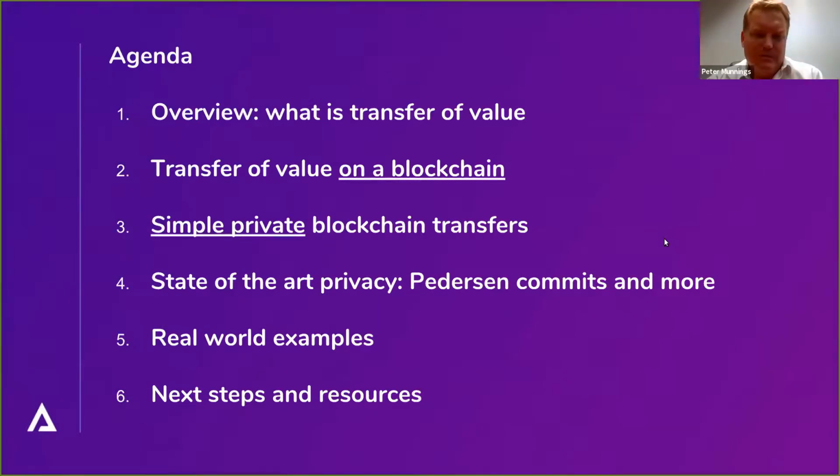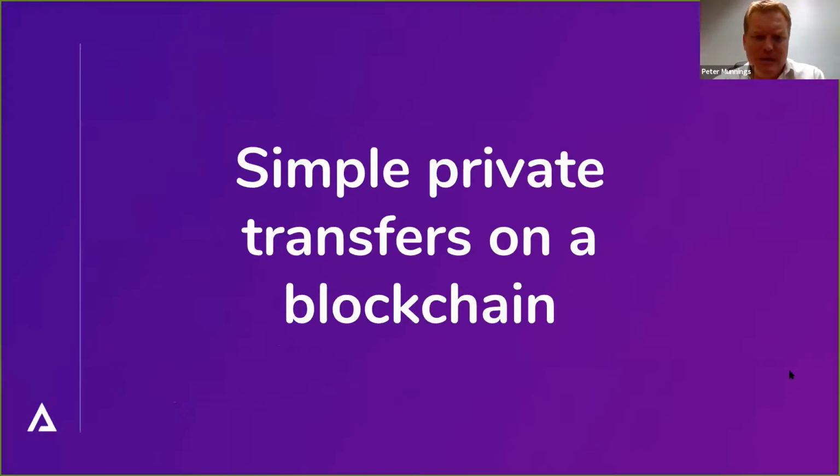Great. So we're going to be looking at what is transfer of value, and what is transfer of value on the blockchain specifically. We're going to build on these, and then therefore look at what are simple private blockchain transfers. And then we'll have a look at some of the work that's going on at the moment around Pedersen commitments and related technologies. And then I'm going to give you a couple of real-world examples, and then we'll talk about some of the other product teams within ConsenSys and what they're busy with.